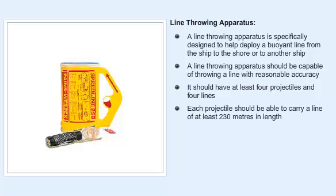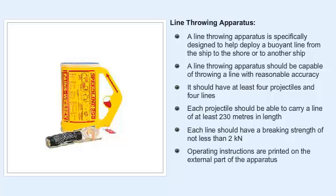Each projectile should be able to carry a line of at least 230 meters in length. Each line should have a breaking strength of not less than 2 kilonewtons. Operating instructions are printed on the external part of the apparatus. The entire assembly is housed inside a water-resistant casing.